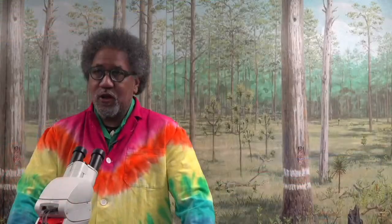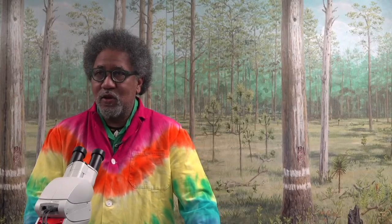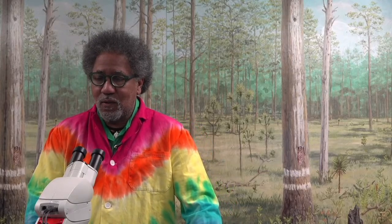I am here at the North Carolina Museum of Natural Sciences. I am the head of North Carolina Science Museum grant program, but I'm also a microbiologist, a science communicator. Thus you see me wearing what I usually wear when I'm engaged in communicating science, this multicolored lab coat.